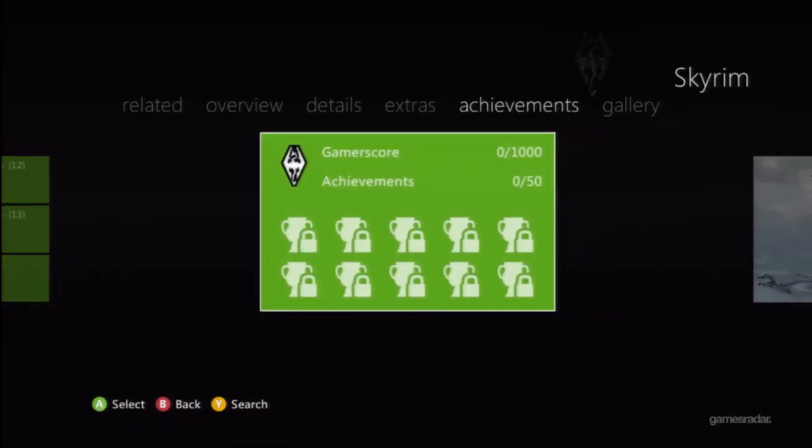So that's pretty much all we wanted to show you. That's the new dashboard update. I know it'll be controversial, but as with all these changes, you just have to give it time and you'll get used to it. So now you've got a little bit more time to get used to it if you watch this before it comes out on Tuesday, December 6th.